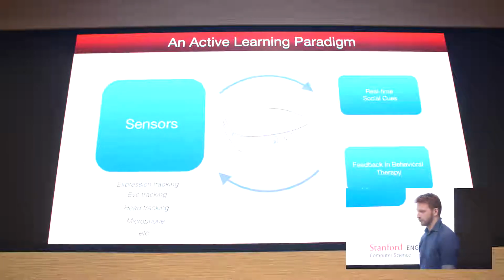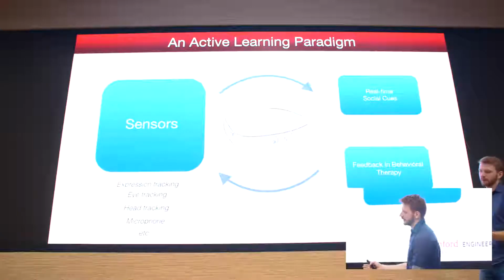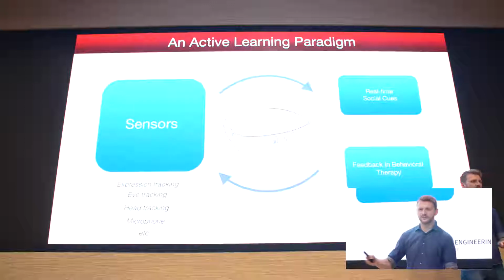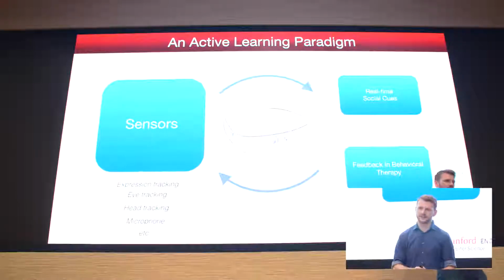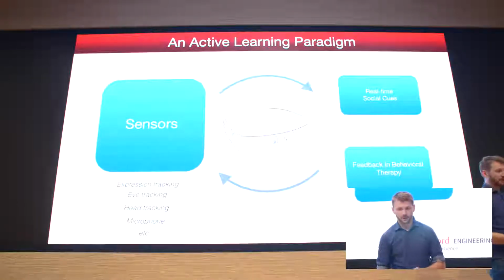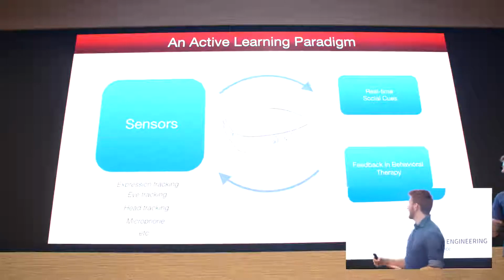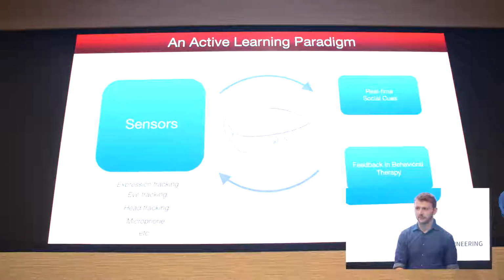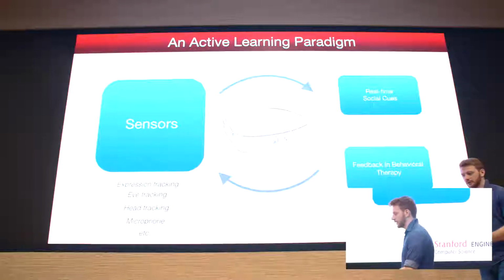And so we can tell, week over week, does this child look at faces more? Do they look at more happy faces and more angry faces? How is that developing? And so our goal is to turn that into feedback that can be integrated back into behavioral therapy in order to close the feedback loop and allow them to eventually take the glasses off again.